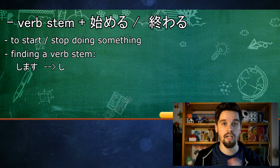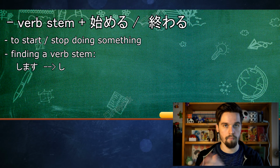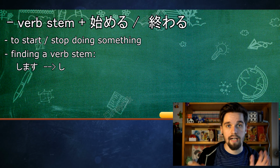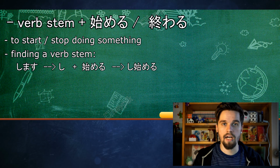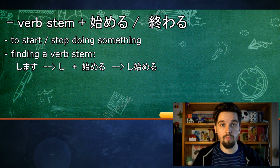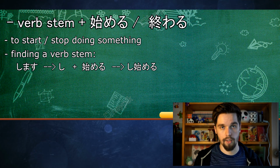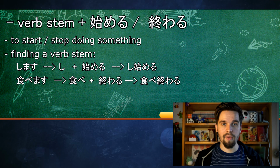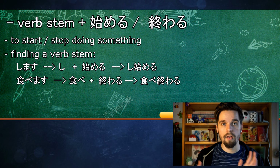Let's take, for example, shimasu. So, suru in polite form. You take away the mas and then you have the stem, and you just add hajimeru and it becomes し始める. し始める just means to start doing something. It works the same with owaru. し終わる, to stop doing something. If we take 食べる, for example, 食べ終わる, or 食べ始める.